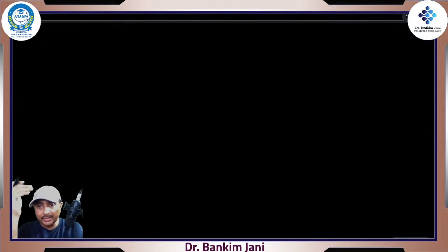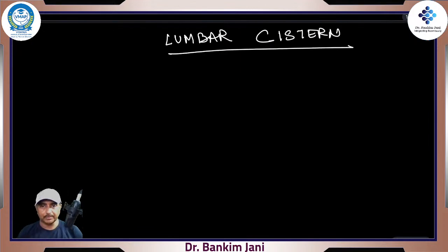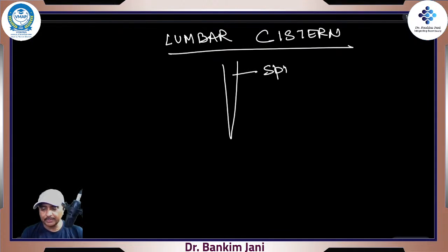Now in the spine, at this point we must talk about it. It is called the lumbar cistern. This is the lumbar cistern. Now, how is this lumbar cistern formed? See, that's the spinal cord, right? That's what I'm about to explain. So this is the spinal cord.